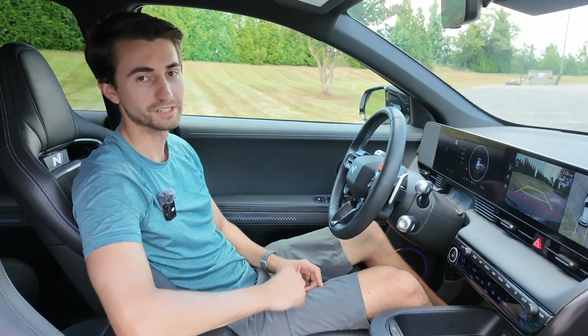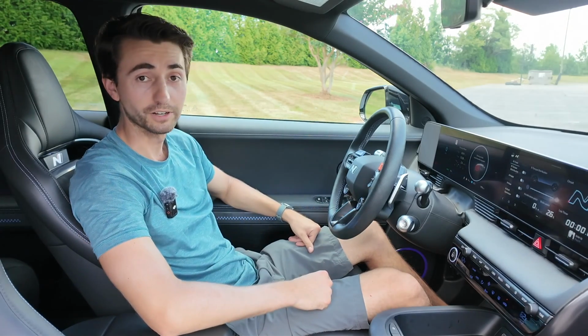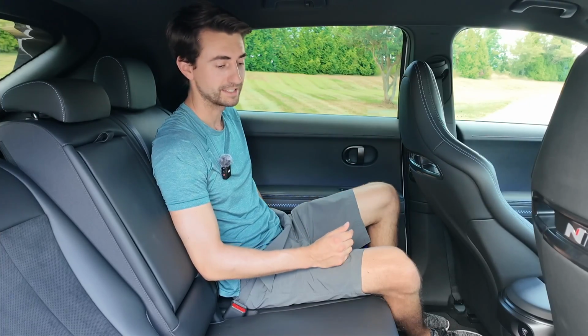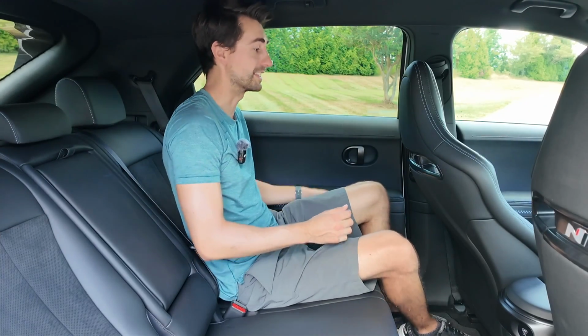Super HD 360 camera view. And overall, it's been a very nice place to be with all the technology you're gonna expect from an expensive Hyundai. And then in back, these seats recline a lot, giving you a lot of space.